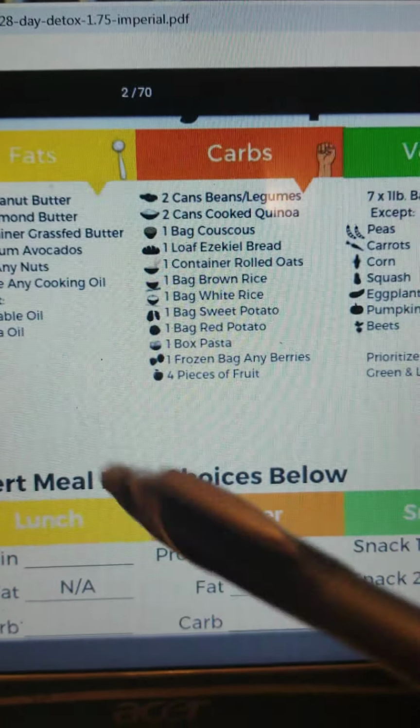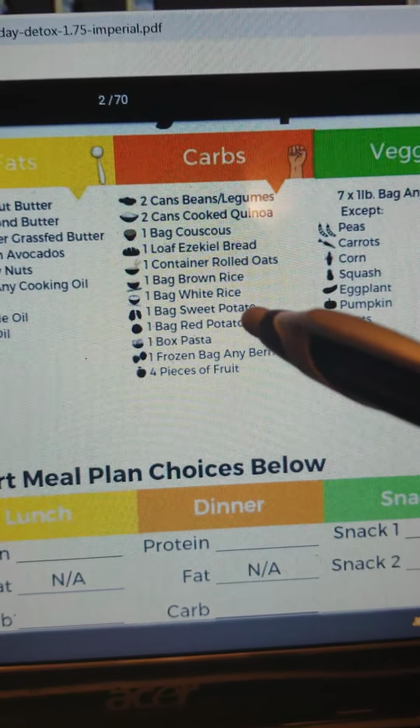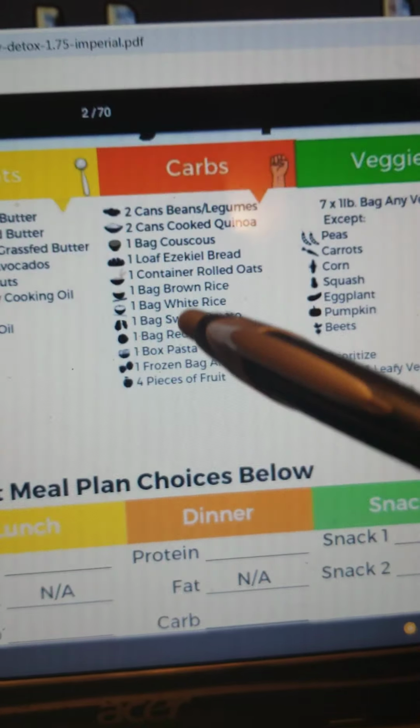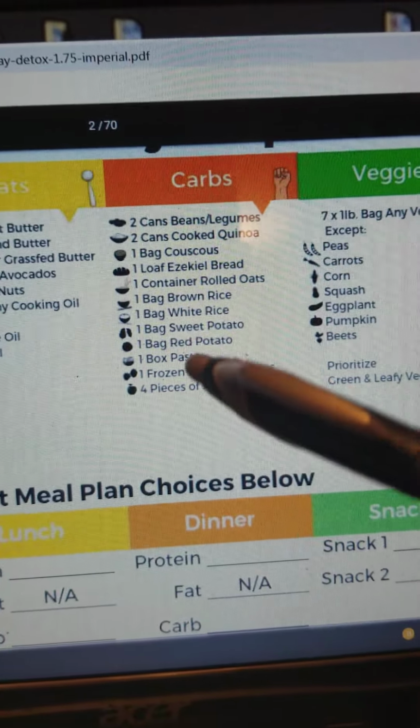Carbs, you can buy these in huge bulk. So rice, you can buy a bunch in bulk. Potatoes, you can buy a bunch in bulk. Beans, quinoa, all this stuff you can buy in very bulk and it won't go bad. So you can buy all your carbs for the challenge and only need to grocery shop for those once.